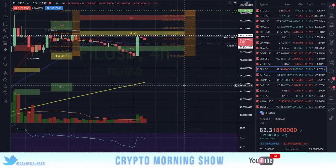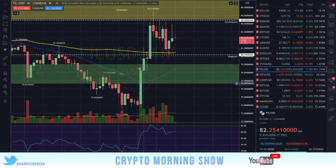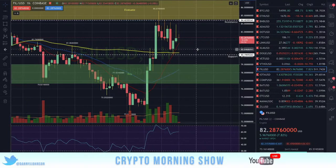Looking okay here at 80.196 USD. Support. Resistance at the 84.42, so did make the climb back through the buy zone. If you were tracking this on the 1 hour time frame, you would have seen your entry point here as the 12 and the 26 did cross. Then we got the 12 cross over the 100. So looking for that 26-day to get up there so we can make our climb up there.